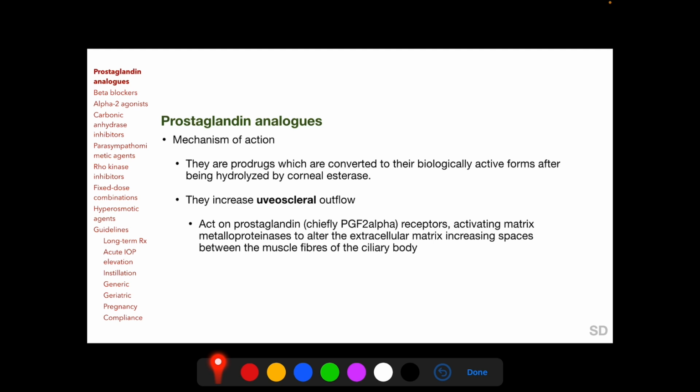Prostaglandin analogues are the most common first-line agents in glaucoma therapy, and they are available as prodrugs which are converted to their biologically active forms after being hydrolyzed by corneal esterases. They reduce intraocular pressure by increasing uveoscleral outflow, and this is very important to remember. These drugs act on prostaglandin, chiefly PGF2 alpha receptors, activating matrix metalloproteinases to alter the extracellular matrix, thus increasing the spaces between the muscle fibers of the ciliary body.